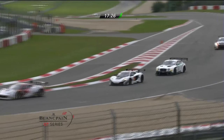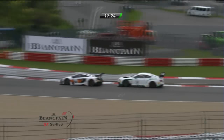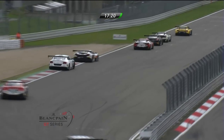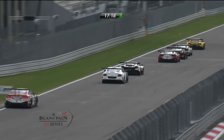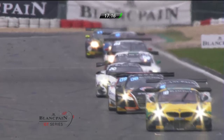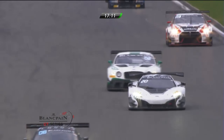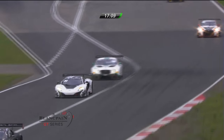I wouldn't say that it did force the Nissan out wide. There was a contact, but I think the biggest problem was that the Bentley was on the inside, the BMW was on the outside, and there was nowhere for the Nissan to go on the inside. It had to stay wide, and of course, by being wide, that's where the BMW came into play.